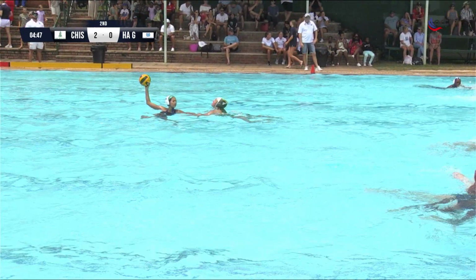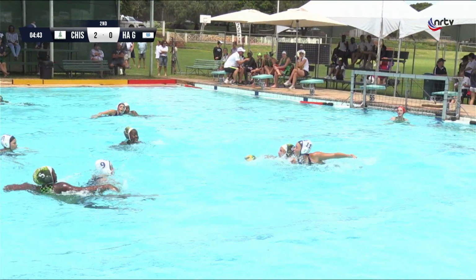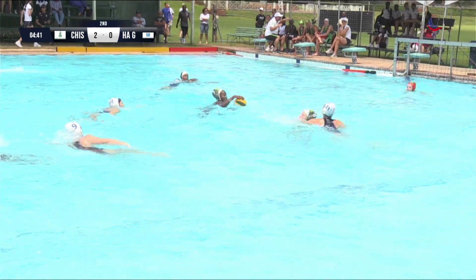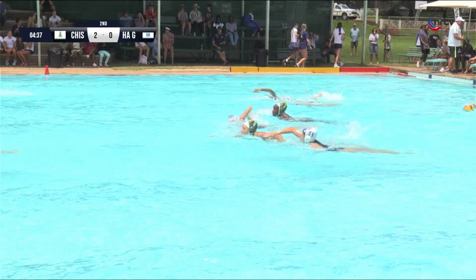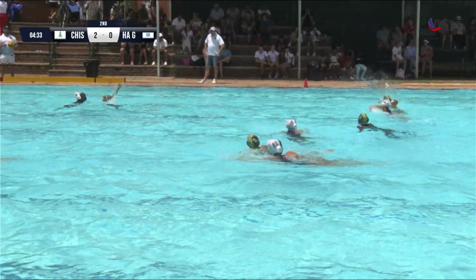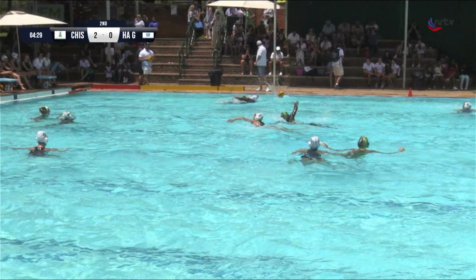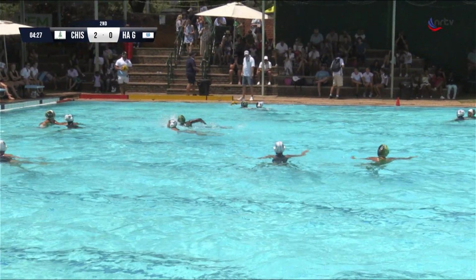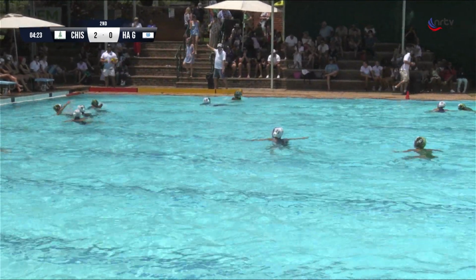Chizzy really does need a goal here. Ball being thrown away there. Hellenic losing possession. Hellenic needs some goals here to try and get back into this game. Ball being worked up the right-hand side there, with the full turn foul caused.